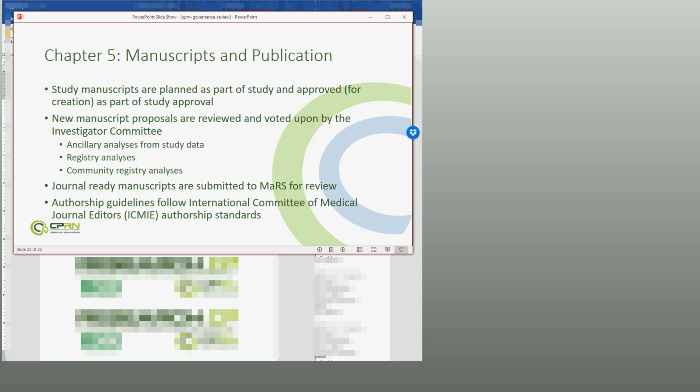Anyway, the idea of this group is, again, journal-ready manuscripts, and the SOP just describes how this group will do a review, the kinds of things they're seeking to do, and what our authorship guidelines are, where we're really following the International Committee of Medical Journal Editors for the standard for whether or not someone is an author on a publication.